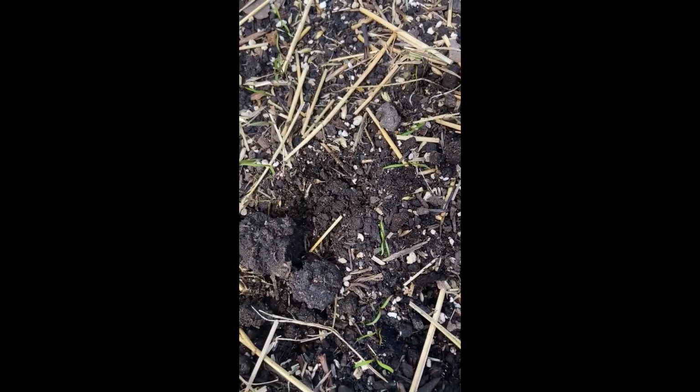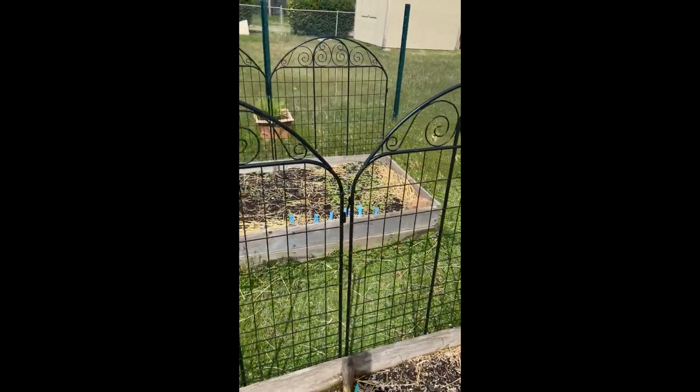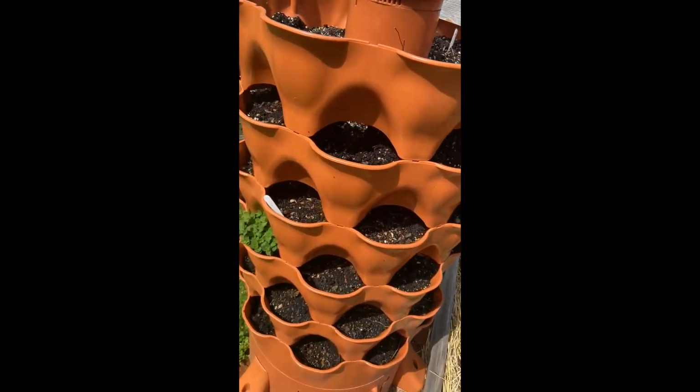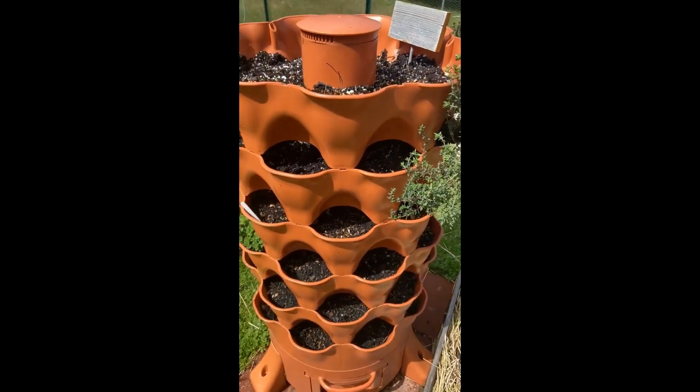Carrots are over in this bed here. More radishes you can see in that bed. More radishes and peas in the bed behind it. And then we have our grow tower where we have our perennial thyme and our oregano, and the rest of these little cups are just waiting for more herbs to fill it in.